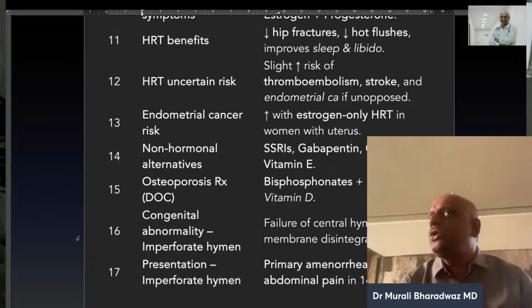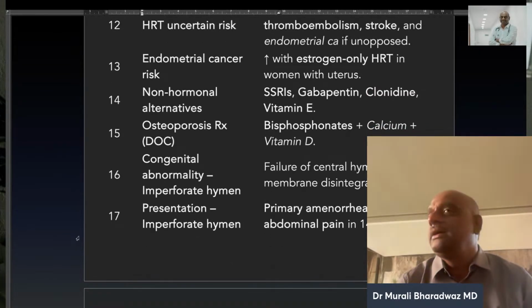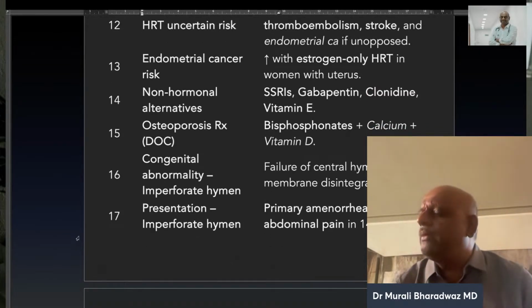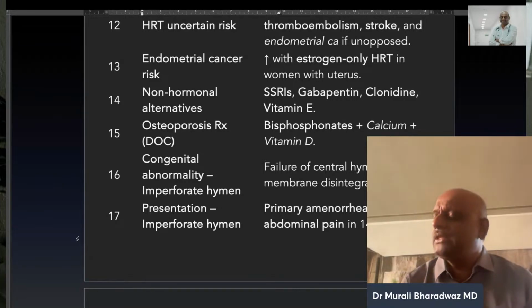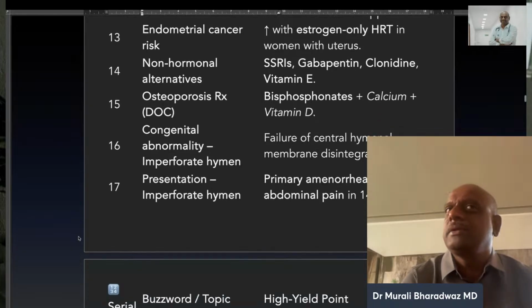Similarly, gabapentin, clonidine, vitamin E, even non-hormonal. So how do you treat osteoporosis, doctors? You can give bisphosphonates, but today modern medicine is denosumab, 60 milligrams, every 6 monthly subcutaneous injection. Calcium and vitamin D. That's the story.